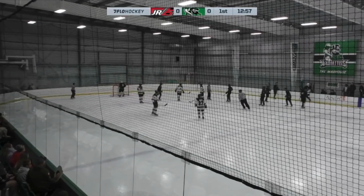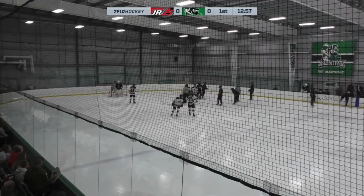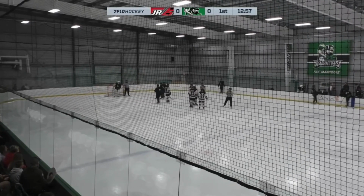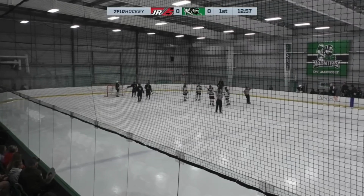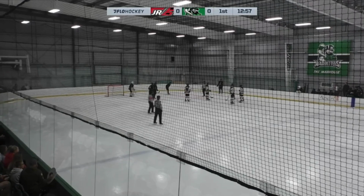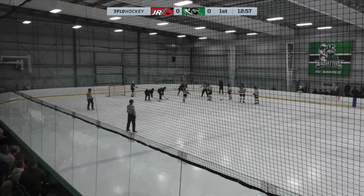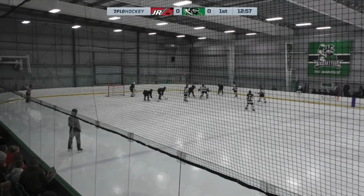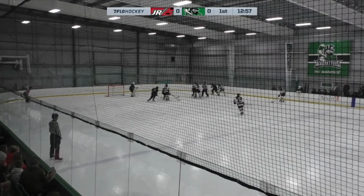12:59 to go. Pretty good crowd on both sides here today. There's always more bodies in seats in the fourth game because now the Hurricane elite team who played earlier today is all in their tracksuits filling the stands.